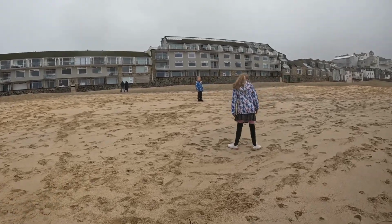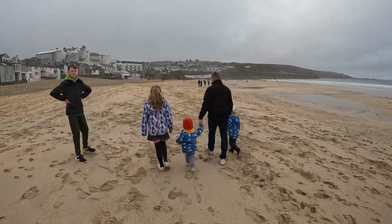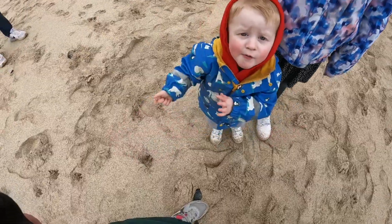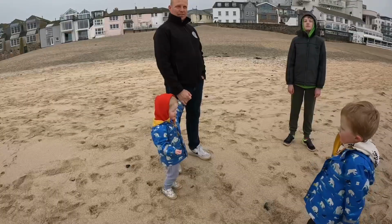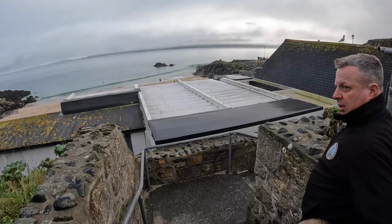A long stretch of golden sand with crashing waves make this beach very popular with both families and for water sports enthusiasts, and is St Ives' main surfing beach. There are plenty of cafes near to the beach and you are only a stone's throw away from the main town. Let's go and have a look around.